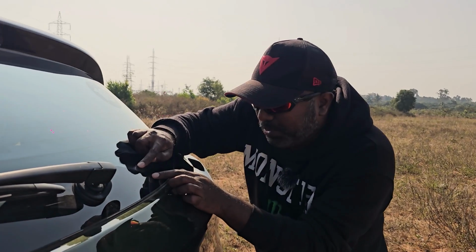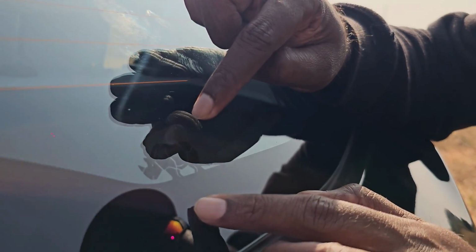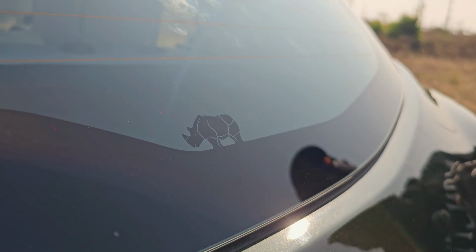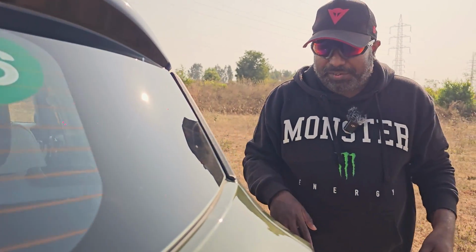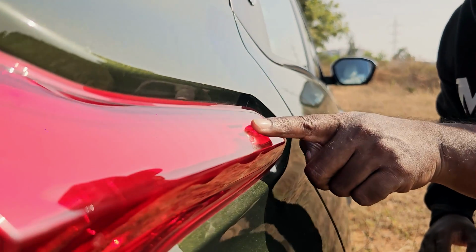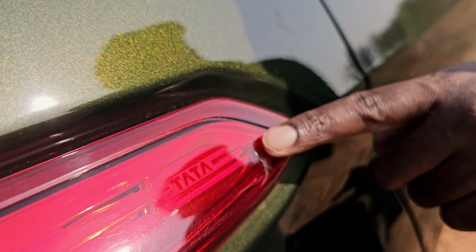Then you have a Rhino over here. Lovely little rhino. Sturdy little rhino right over there. Talks about the rock solid build quality that the Punch packs in. And then you have the Tata branding very neatly imbibed into the wraparound tail lamps. This looks very, very beautifully done, very neatly done.